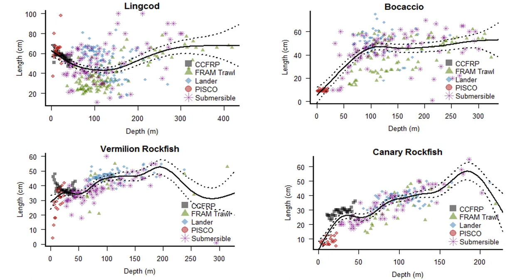For vermilion rockfish, we're seeing a much more complicated relationship. We see large individuals in shallow depths, and then length drops off briefly with depth and begins to steadily increase. There's something very interesting going on here with vermilion, and we're not sure what it is. We're not sure why we catch such large vermilion in shallow waters. So this is definitely a trend we're going to continue to investigate.